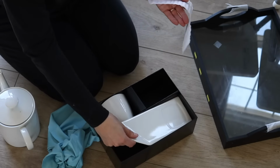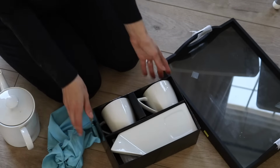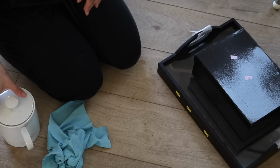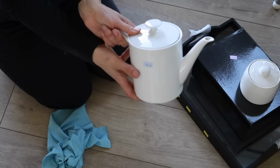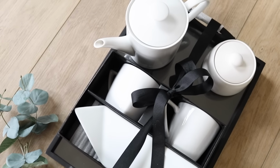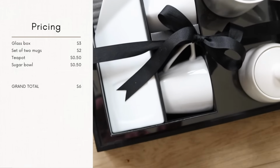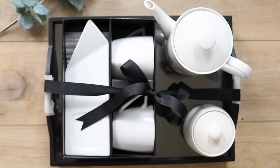And then I also came across this really sweet little 2-person mug set, and it had these little plates and these little spoons, and it was so cute, and it was just $2. So to me, anything that comes in sets of 2 like that, I just immediately think of newlyweds. And then I found this teacup and this little sugar bowl for each just 50 cents. So altogether, this gift only cost $6, but if it was on my wedding day and I opened this gift, I would think they at least spent $50.